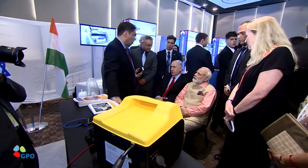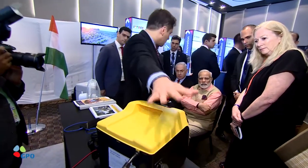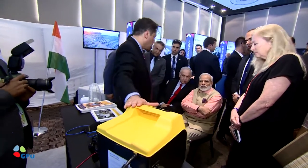This is an electricity generator? There's a solar panel here, which generates electricity, and the electricity is stored in the indoor unit.